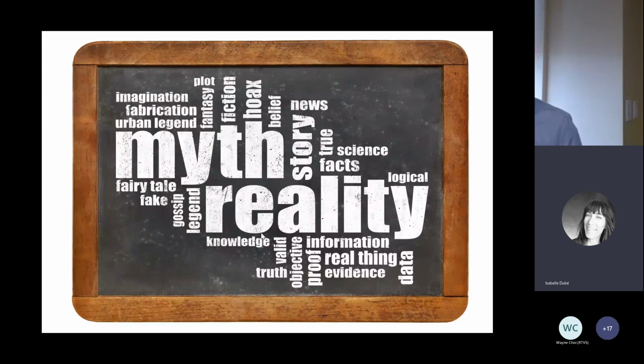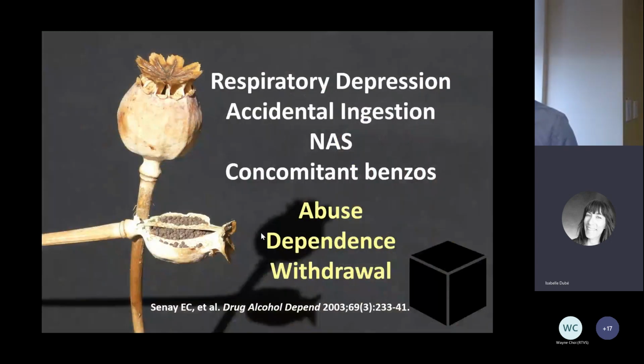And so a lot of the risks are the same as they would be with other opioids. These are some of the boxed warnings that are on there: respiratory depression, accidental ingestion, neonatal abstinence syndrome, and use with concomitant benzos. But then the 3 at the bottom are very much the same as any opioid you would see, which is the abuse, dependence, and withdrawal perspectives. So a lot of the risks associated with tramadol that we don't often think about because we think it's a weaker drug are actually the same, and people have bad outcomes from using tramadol.